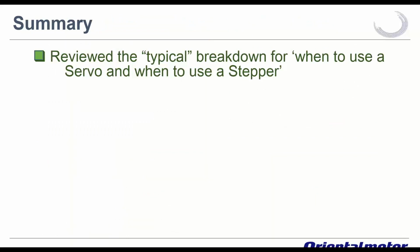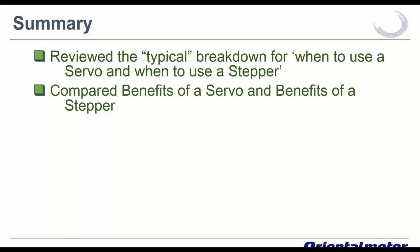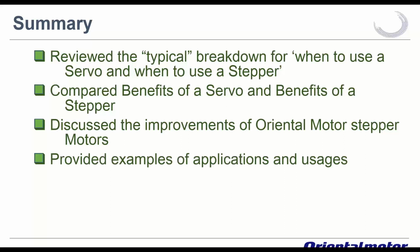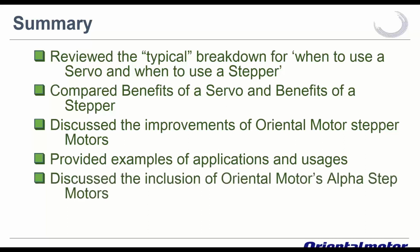Just to bring it back to a wrap-up conclusion, we reviewed the typical breakdown for when to use a servo and when to use a stepper. We also linked the benefit of a servo system and the benefit of the stepper system, and we discussed the improvements that Oriental Motor has made towards stepper motors, and how those improvements have provided examples of applications and improvements to those specific applications and typical considerations or concerns of a standard stepper motor.